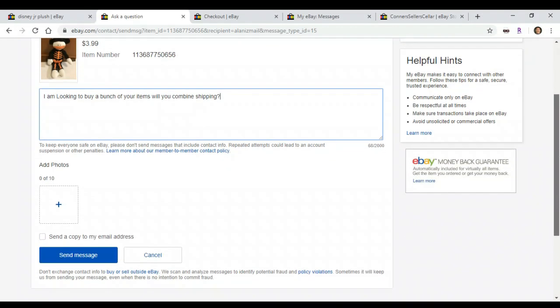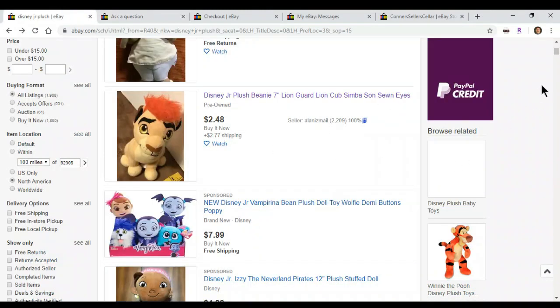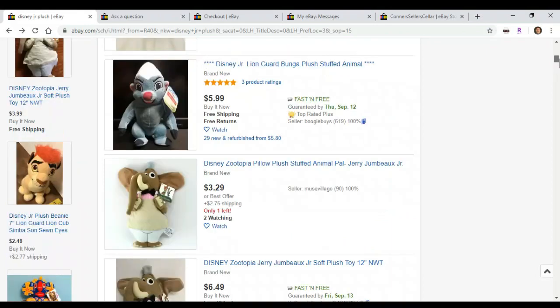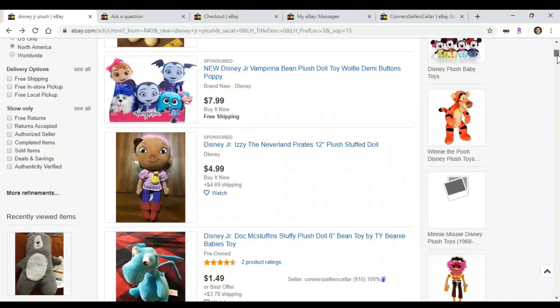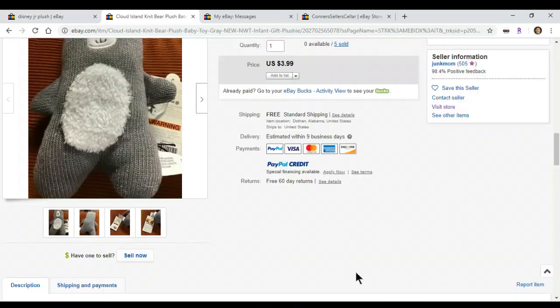And that's how I search. That's what I put on basically everybody that I do this for. I'll go down the line. I'll ask about five of these people. And once I get an answer that they'll combine shipping, the first one was just luck. I never thought I could get 40% off three items to begin with. But like all these people, I will contact them. See, look, Nuvatag, 390. Probably contact that person. I'll see what they have in stock. Let me see what response I get and I'll be back.